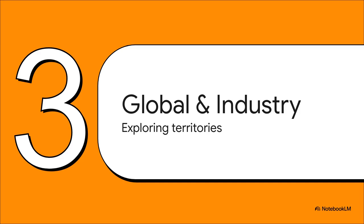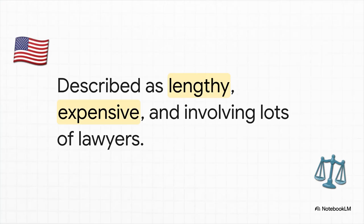Okay, leaving the neat and tidy world of the ISOs behind, the landscape starts to change. A lot. We're heading into different territories now, looking at frameworks that are built for specific regions, like the US, or for specific industries like healthcare and finance. And I just love how our source describes this next group, the American Classics. And yeah, that kind of says it all, doesn't it? Prepare for things to get lengthy, expensive, and you'll probably have your legal team on speed dial.